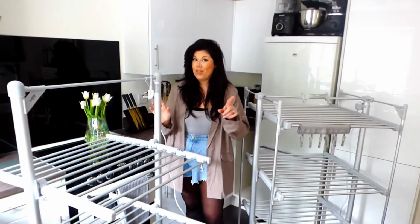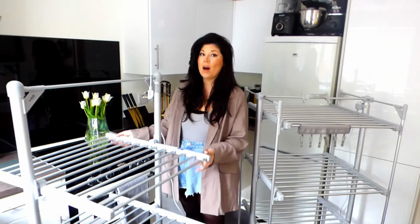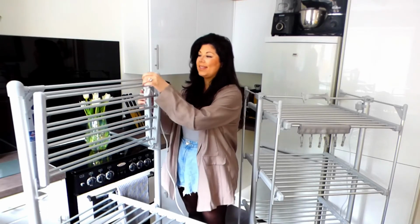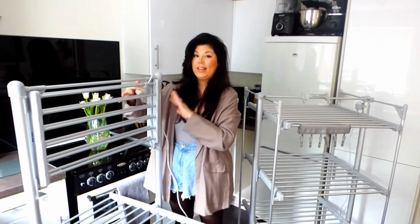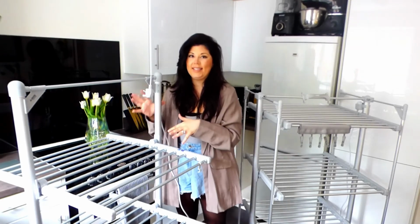Let's go back to another thing that I do like as well about this, the setup of it. When it comes to putting it out, it's so easy. So you get these little clips with it that kind of hold it together. And then when you want to pull it out, you literally take it out and you just pull that off and it folds down and it's really easy to set up.